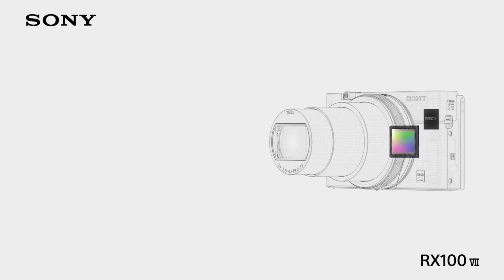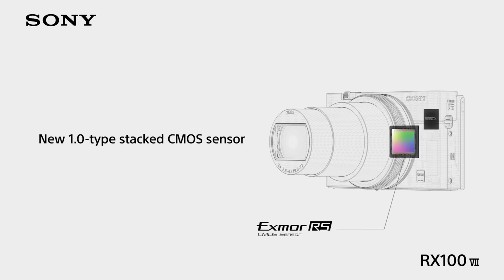This is not the RX100 Mark VII, this is the RX100 Mark V, but the RX100 Mark VII looks more or less the same, except for a couple of things. So before we get to those, let's take a quick run through of the specs on this brand new expensive compact camera from Sony. It's got a 20.1 megapixel 1-inch sensor.